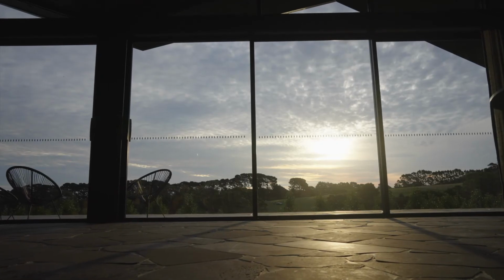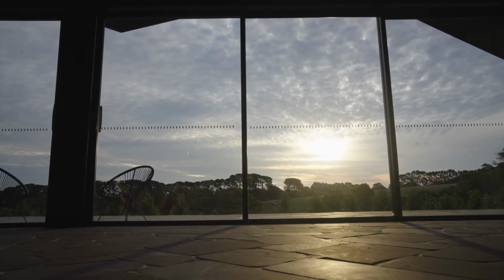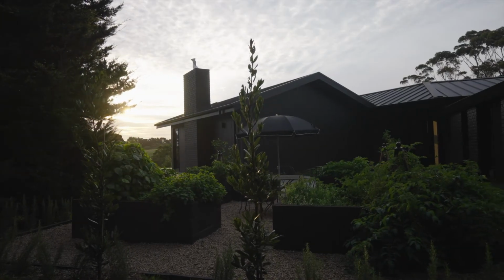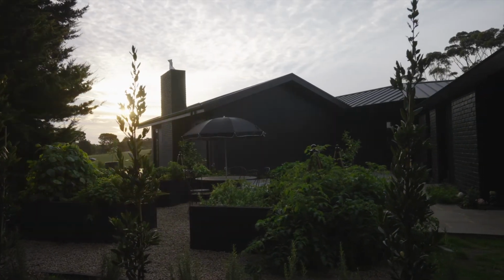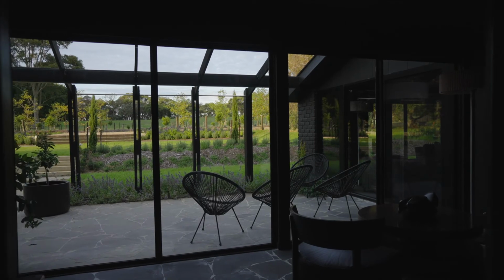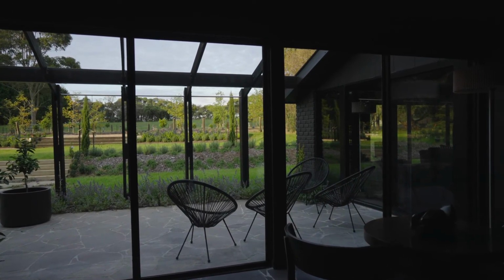Wherever you go in this house, you would always have a view connecting you to the outside. In the Western family room, there is a connection between the room and this expansive panoramic view. In this living room here, you've got the view out to the courtyards and the landscape beyond. And when you go to the northern living room, there's again a relationship between that room and an enclosed courtyard.